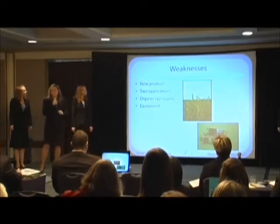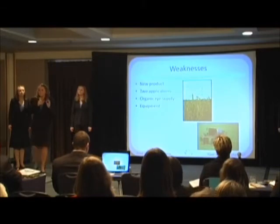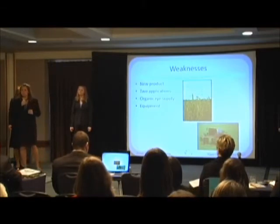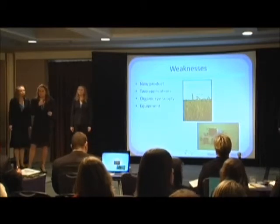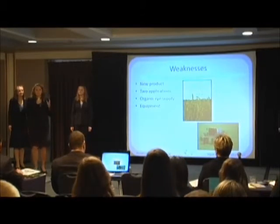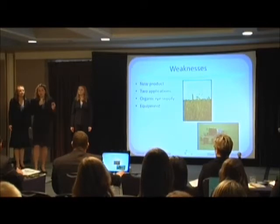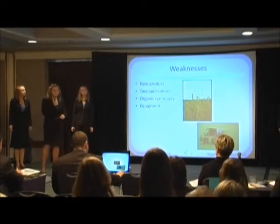A constant supply of organic rye is required for Ally's active ingredient, yet contracts with producers and agricultural assemblers will help to ensure this rye supply. And finally, producers may not own the necessary equipment needed for application, yet in these situations they have several options, including buying or borrowing equipment, as well as possibly renting equipment from your distributors or other agricultural equipment dealers.